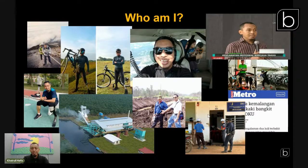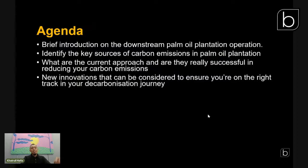So these are the agendas that we're going to be talking about today. Number one, a brief introduction on the downstream of palm oil plantation operation, because let's be honest, not everybody who is watching this is from the palm oil industry. So some of you might want to know what you mean when you talk about downstream palm oil plantation operation. So we're going to go a bit brief on that.